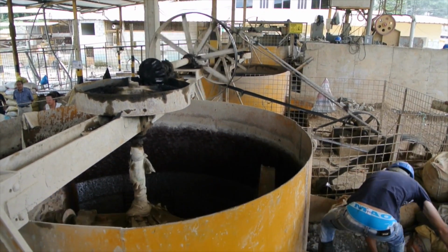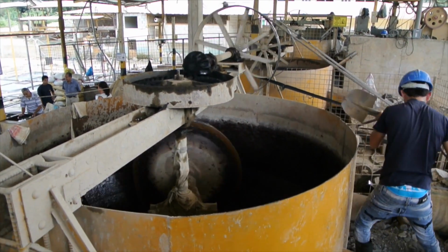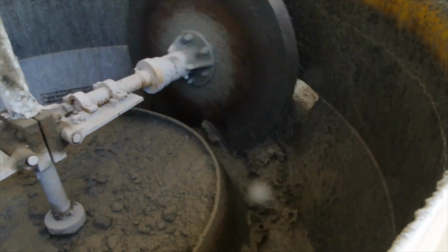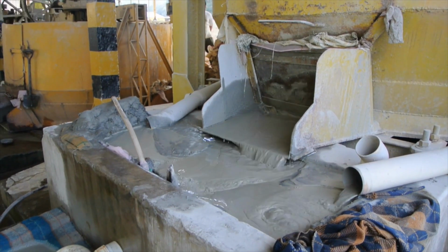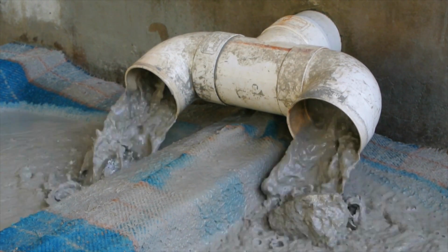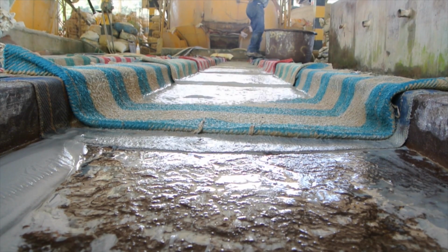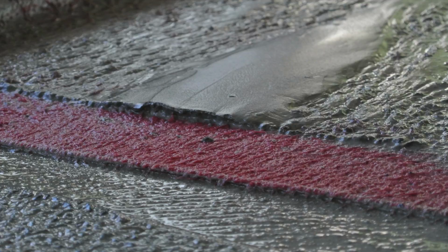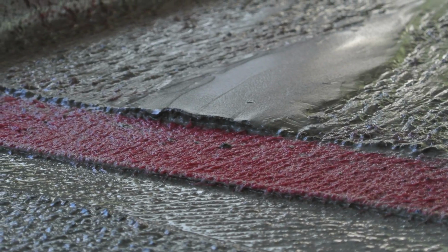In Portobelo, the most common method for crushing ore is a Chilean mill, a device with two wheels that turn in a circle, grinding the ore as it rolls over top of it. The ore and water form a slurry that flows through a screen before entering the sluice box. A sluice is an inclined concrete slide. As water flows down, heavier particles deposit on top of the carpets.